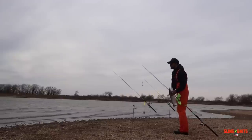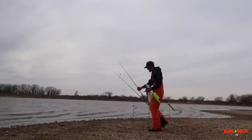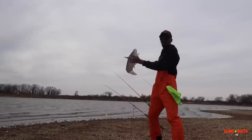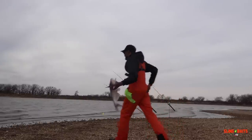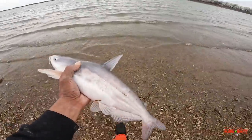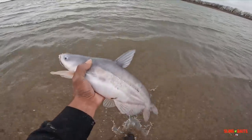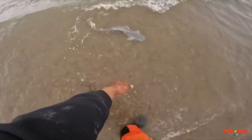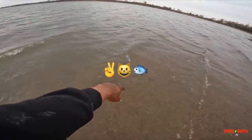Woo. Yes, sir. Got another one, y'all. Another little eater. We putting them back, though. That was crazy. Woo, she's got the blue cat fever, baby. All right. Peace. Go get bigger, dog.